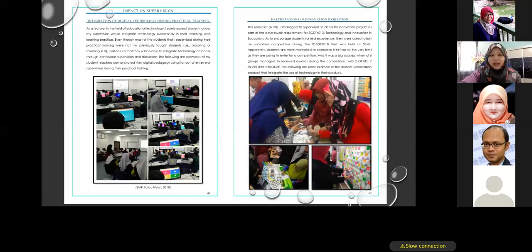Another important part in this section is how the CQI that we conducted gives impact on our students' learning and also supervisions. So for example, here I talk about how I handle supervisions with my teacher trainees. They are not from an IT background, they never attended my class or IT classes. But through the supervisions, after several discussions, we can see that students are improving and they are applying innovations or technology during their practical training. So that can be one of the examples of how our supervisions have actually given impact to our students.